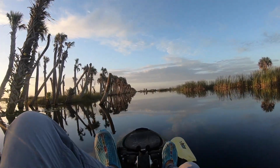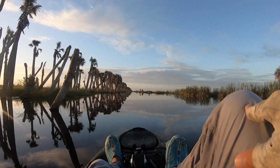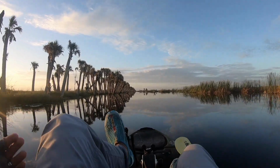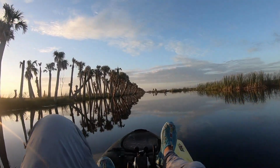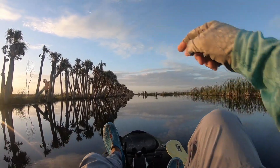Not too many boats at the boat ramp, more than I was expecting, but definitely less than some of the other places I've mentioned. And we're just out here. What I want to do is pick this place apart, because I fished here once before and caught a few fish, not too many, but they're all in one spot. I want to show you guys what it's like to pick something apart.